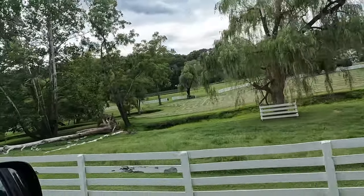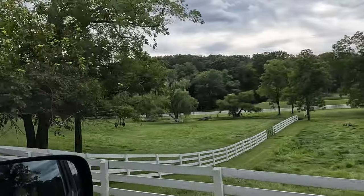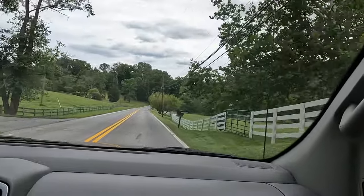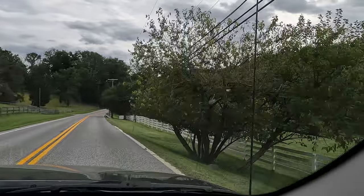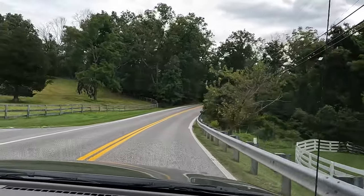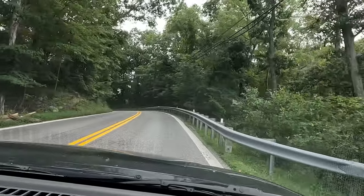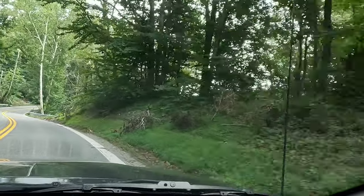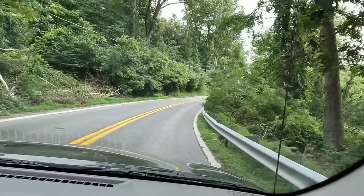So we're headed back out, getting a little footage of the scenery out there. Sprawling countryside, right? I like these open areas. Good day. We had a great time today. Really, really good time.